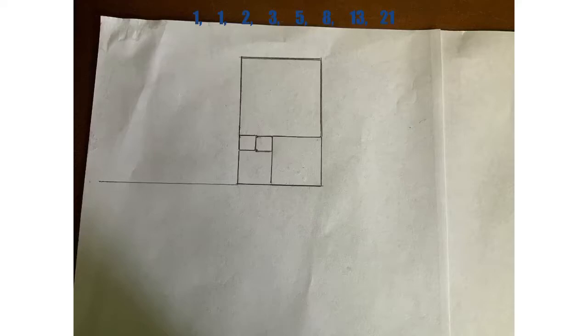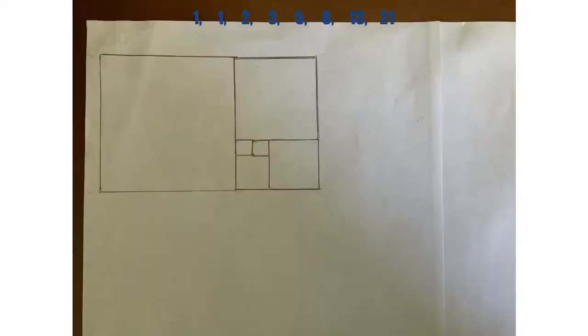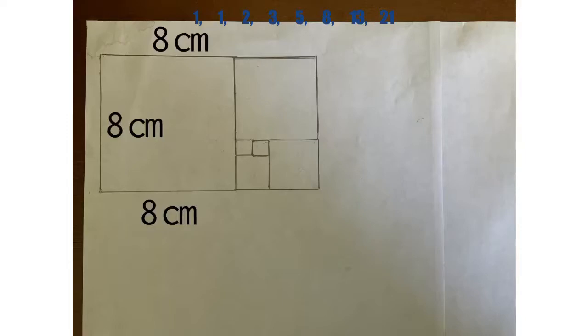Now we draw the next line, the length of which we get from adding 5, our last number, to the previous number in the sequence, which was 3. So it'll be 8 centimeters. Now draw the whole square with each side 8 centimeters long.